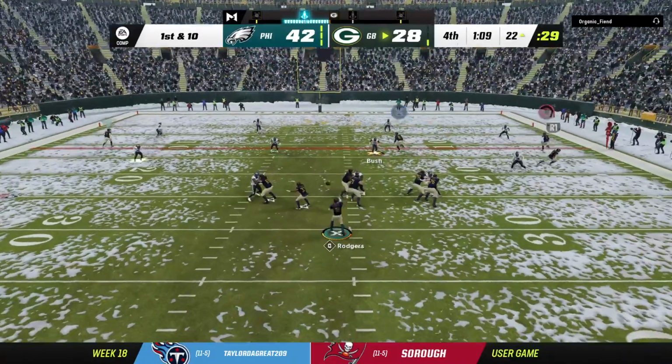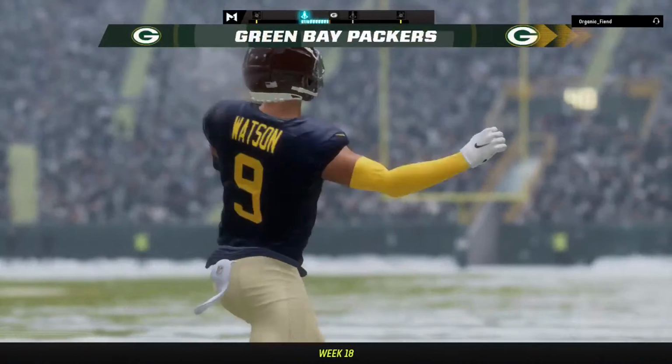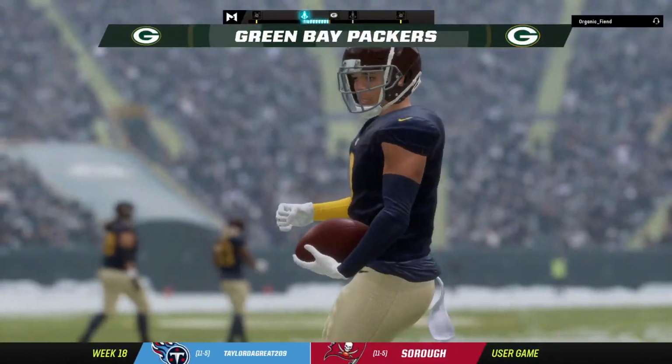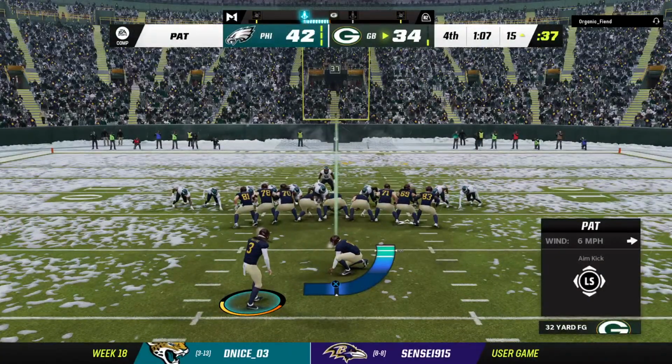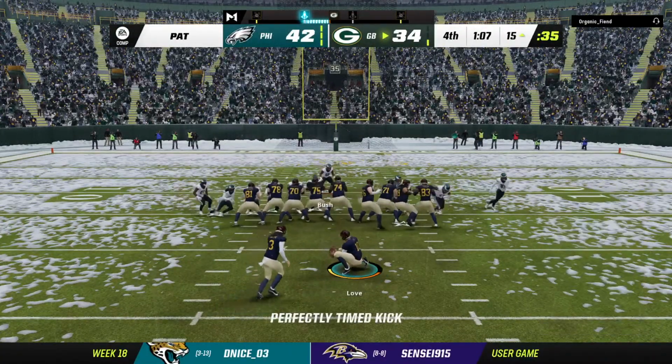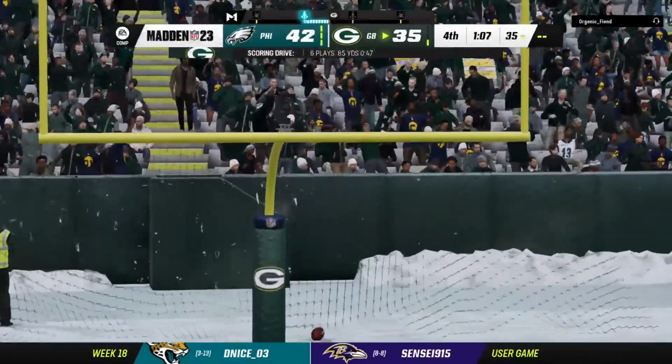On 1st and 10, here's Rodgers. That's going to be caught. And it's a Packers touchdown. Christian Watson, a 22-yard touchdown grab. And the Packers have cut it back within a score. Point after, right down the middle.